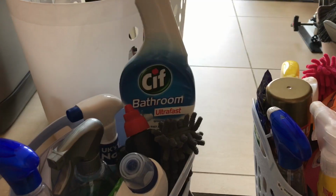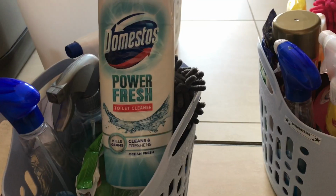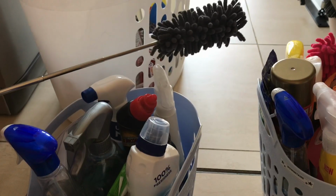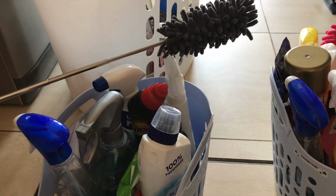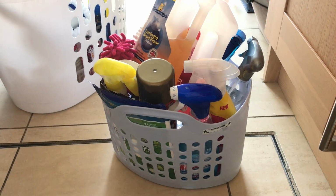the showers, a bit of Cif bathroom, Harpic toilet cleaner in the citrus, some more toilet cleaner, some wipes, one of these jobbies, and an extendable, well, it's not a feather duster, is it? Some sort of duster. And then the downstairs one, that's got a lot more stuff in it.